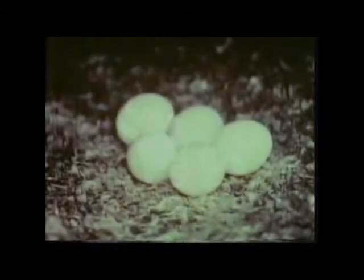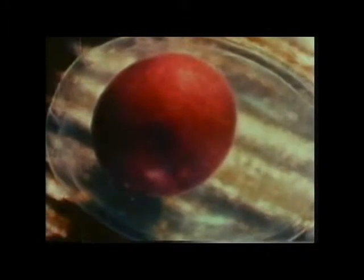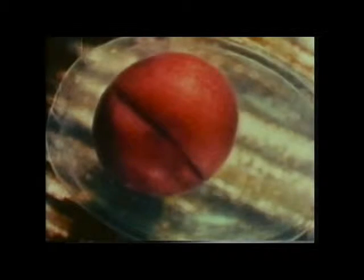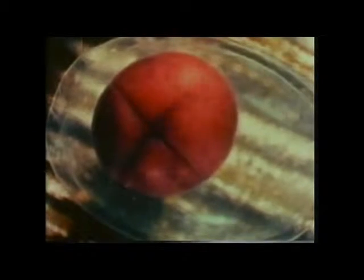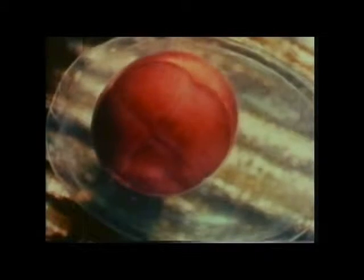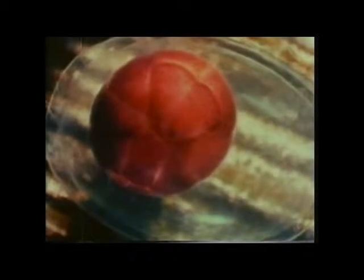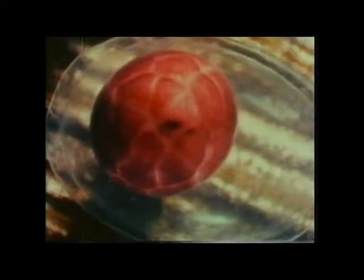To find out what happens to an egg cell, let's look inside a chicken's egg. This is the fertilized egg cell. With a special film, we can watch it divide and grow into an embryo, using the yolk for its food. This is the size of the embryo 33 hours after the egg is laid. At the next stage, we can see the heart beating in the developing chick.